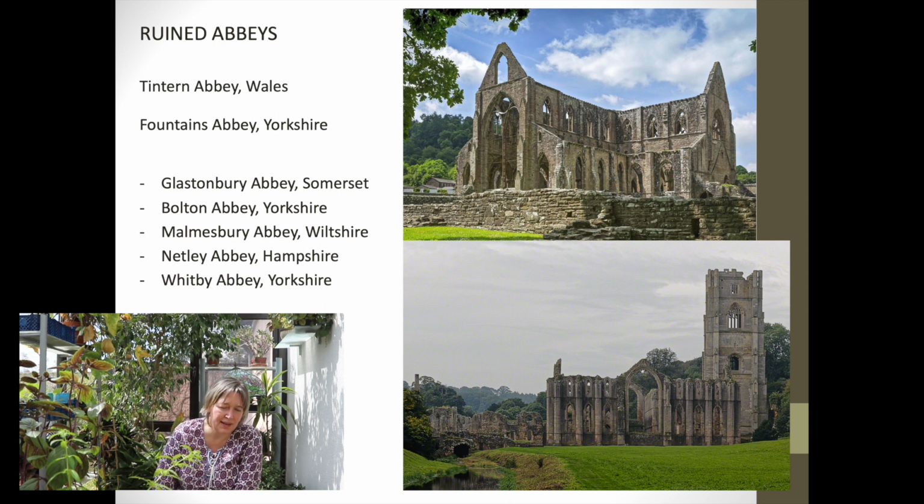Some of the places are quite renowned in history and even literature, like Tintern Abbey in Wales. Here you have it on the top photograph. That used to be a powerful abbey, destroyed by the orders of Henry VIII, but also inspirational for artists in the late 18th century, in the 19th century, painters, poets like William Wordsworth, who wrote one of his very, very famous poems about this magnificent ruin.